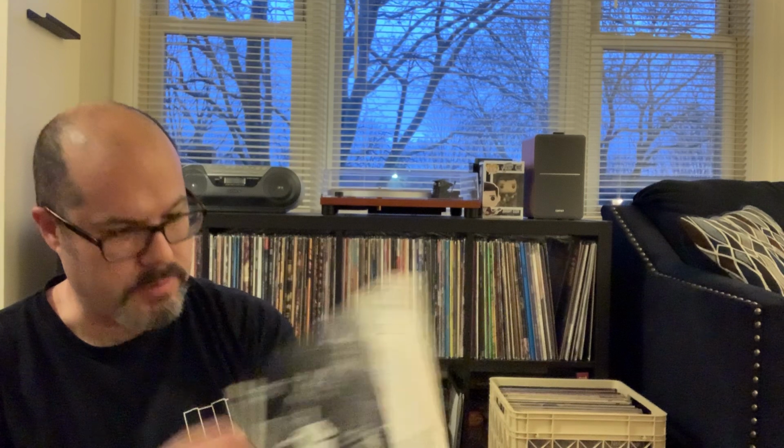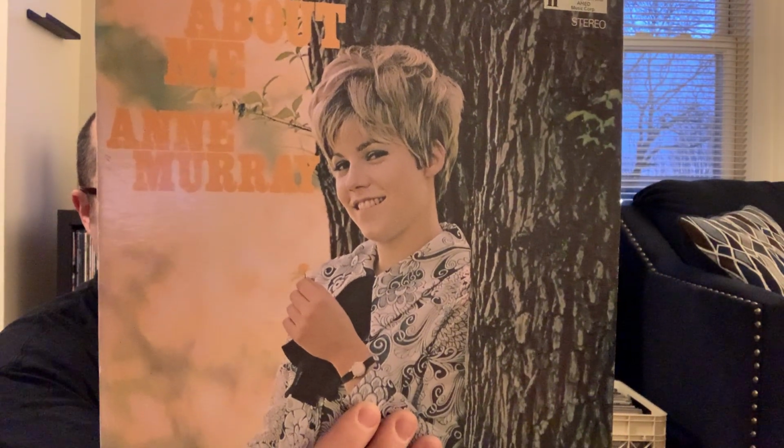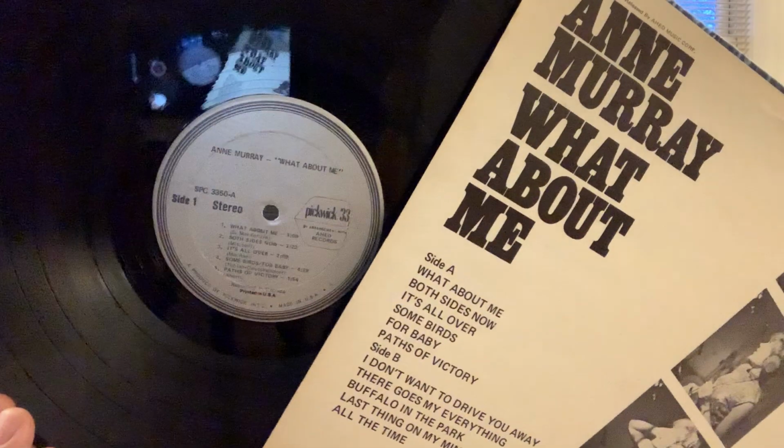These are some early albums by Anne Murray. I'm looking for a date on this one. 1972. And then, What About Me, Anne Murray. Ooh, look at her there. This is an early one. This is on Pickwick. Ooh, that's a cool label. I've never seen the Pickwick label before. Very cool. She does Both Sides Now. So that should be cool. Looking forward to listening to that.